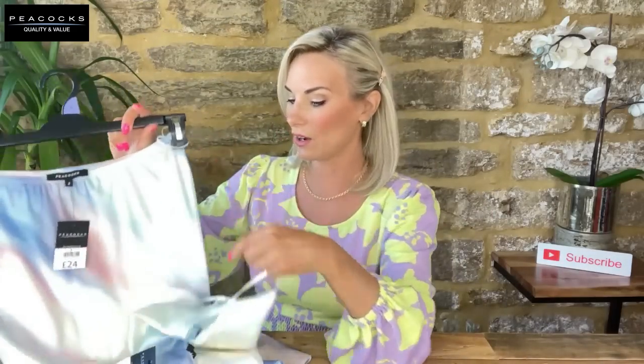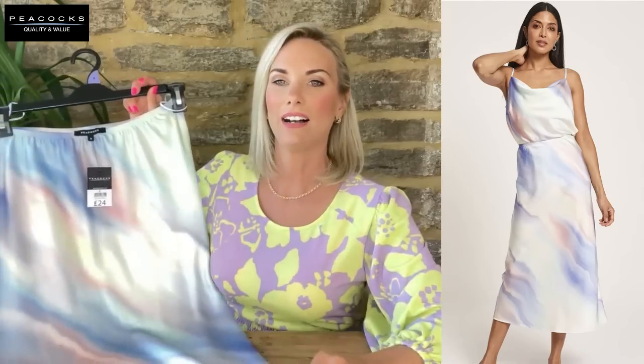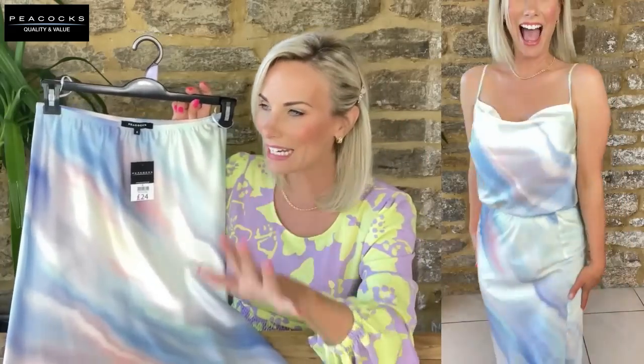This is like something I've never seen on Peacocks before in my life. When I took it out of the packaging, my son said to me, "Oh, mummy, some more pajamas." I was like, "No, they're not pajamas," but I understand where he was going there. This is a completely different vibe to anything I've ever seen on the Peacocks website. Don't get me wrong, I absolutely love it. I just wasn't expecting to see it on there.